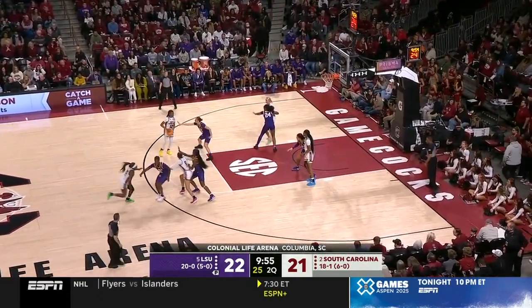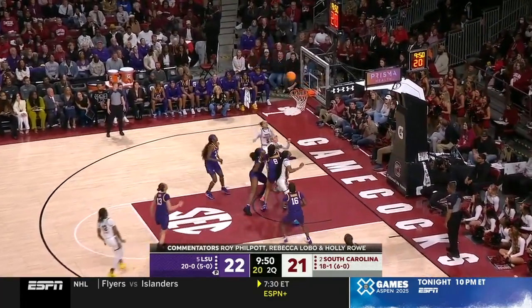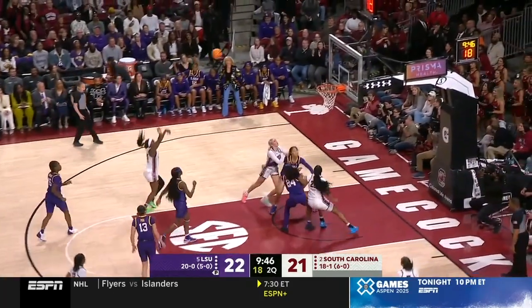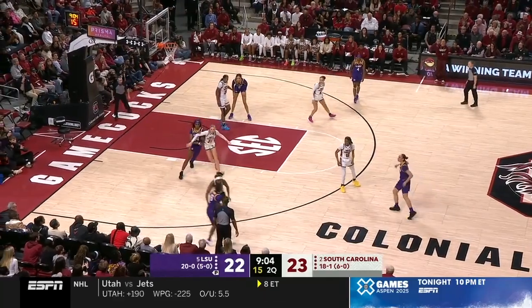Stars are out, and you're not even talking about Coach Mulkey's jacket. Pretty impressive. We were wondering, what would the look be today? Flau'jae, no. And it pops back out to Raven Johnson from 15. Feagin inside, cleans it up.